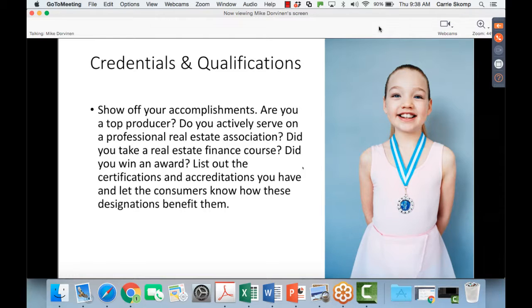If you were a world champion, whatever. But there's a delicate balance between bragging about what you did in elementary school and how it applies to what you do as an adult. If you don't have any credentials beyond that, then it's time to get involved in some other kind of opportunities. But list your certifications, accreditations, and let the consumer know how these designations benefit them, which is the huge part.